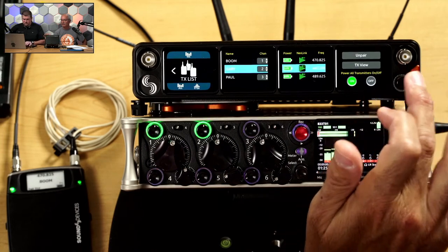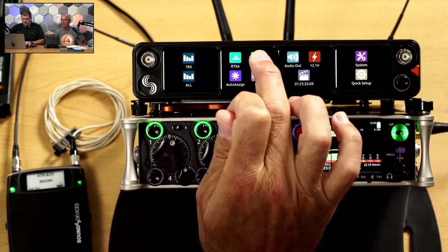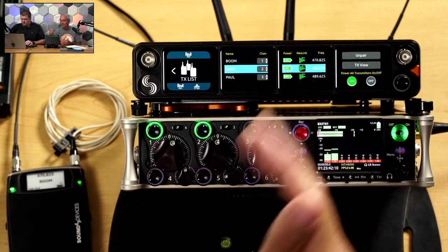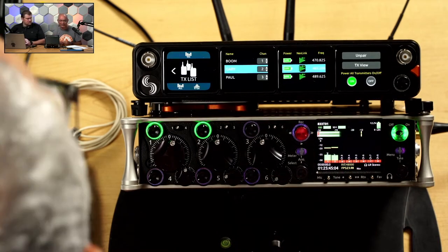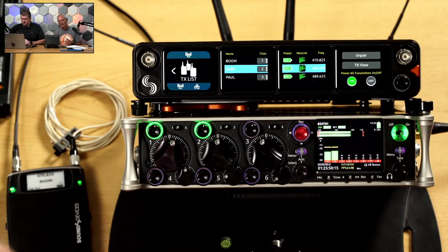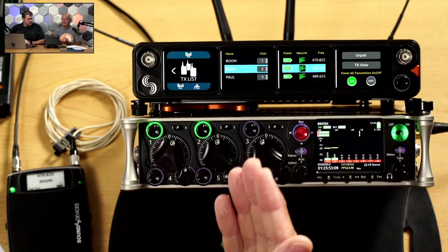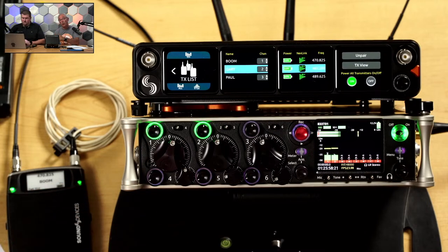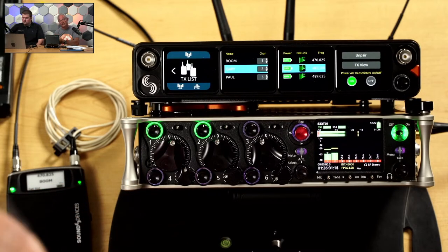Just showing you that again, here's our main menu. If you tap TX list, essentially the TX list is an inventory of all your transmitters. The first thing you do when you set up one of these systems is you pair your transmitters to the Nexus. It's a one-off need. Once you've got your transmitters paired, you never really need to do it again. It's essentially a massive inventory of all your transmitters, and you can select which ones you want to use for a particular job.